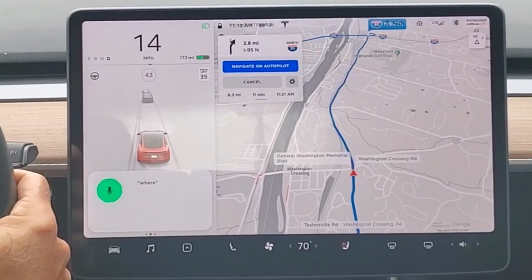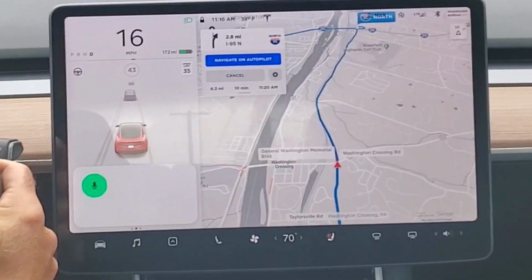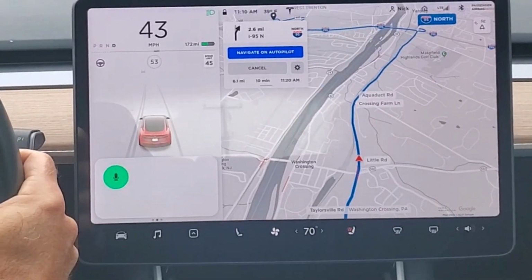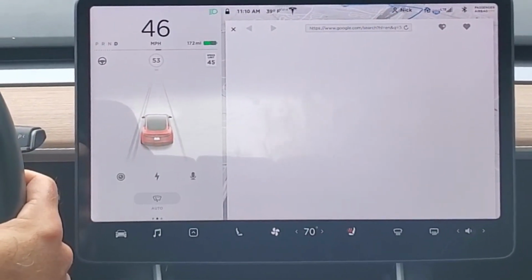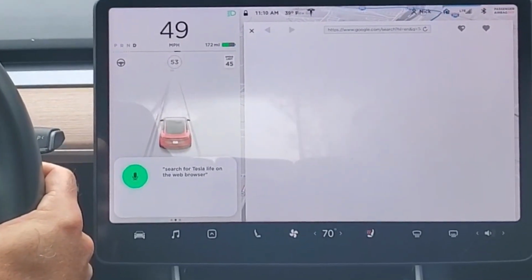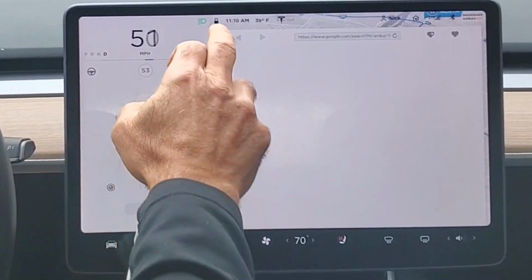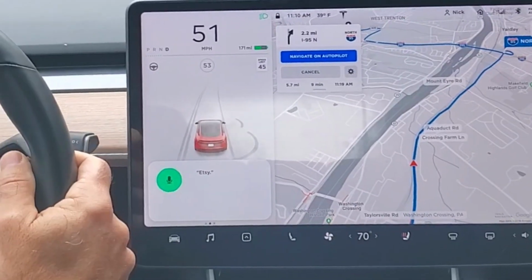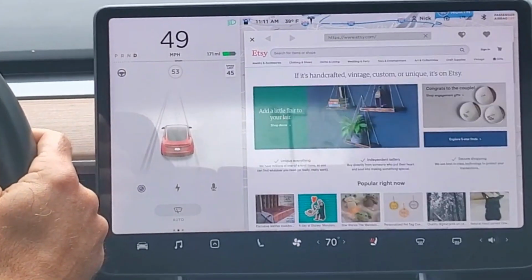Web search Tesla Life. Search the web for Tesla Life. Web browser. Search for Tesla Life on the web browser. So it doesn't look like you can do a basic Google search through the voice commands. Etsy.com. But it does appear you can give a website.com or website.org. It's pretty cool.